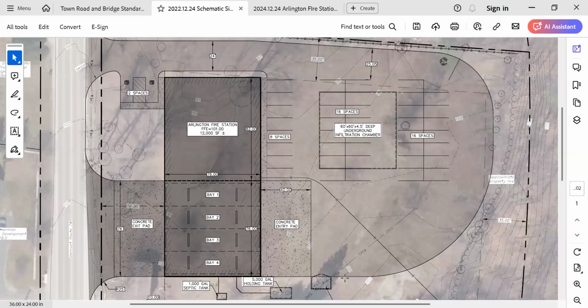You've got 40 spaces of parking. You have to be careful on that too, the number of people, because then you're going to have to sprinkler. So keep it at the max. This parking space situation is about as optimized as we can get to maximize the numbers of occupancy.